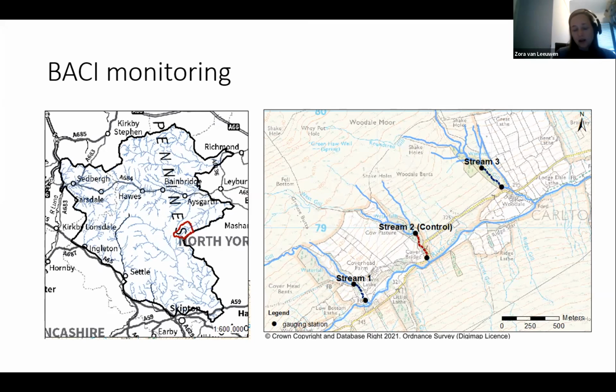I also developed rating curves for each of the gauging stations by calibrating 1D HEC-RAS models of each of the sites to spot discharge gaugings. That would then allow me to convert my data from stage data to discharge data. I built 6 to 8 leaky dams in each of the impact streams in the autumn and winter of 2018 with the support of the Yorkshire Dales Rivers Trust. During the monitoring period, I observed quite a large range of events with a return period of up to 1 in 6 years.